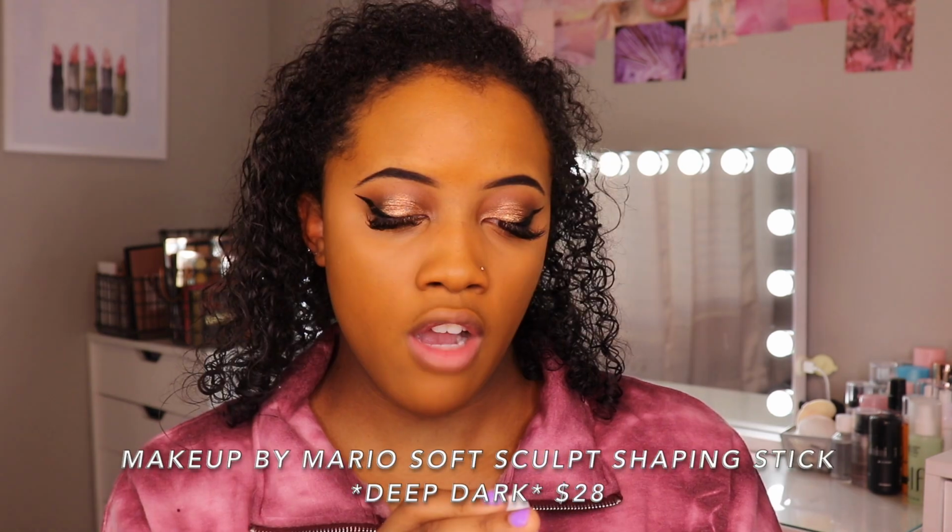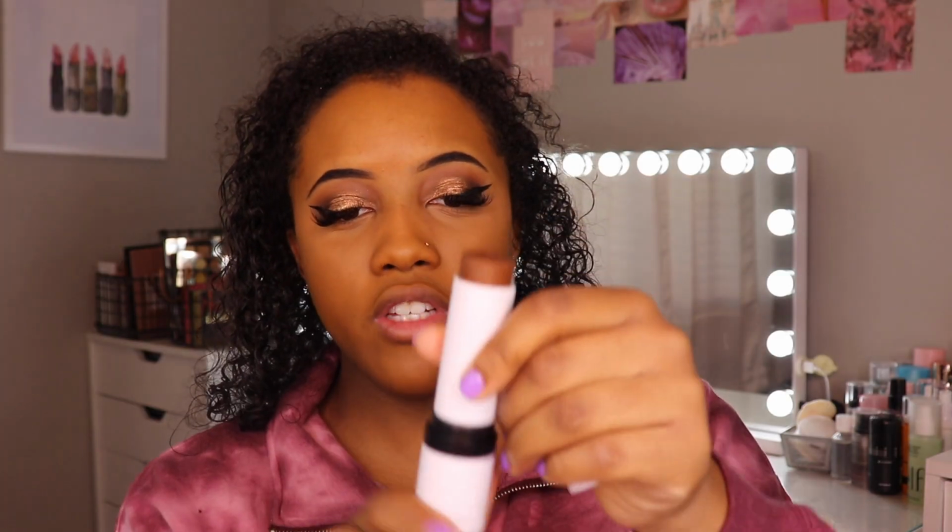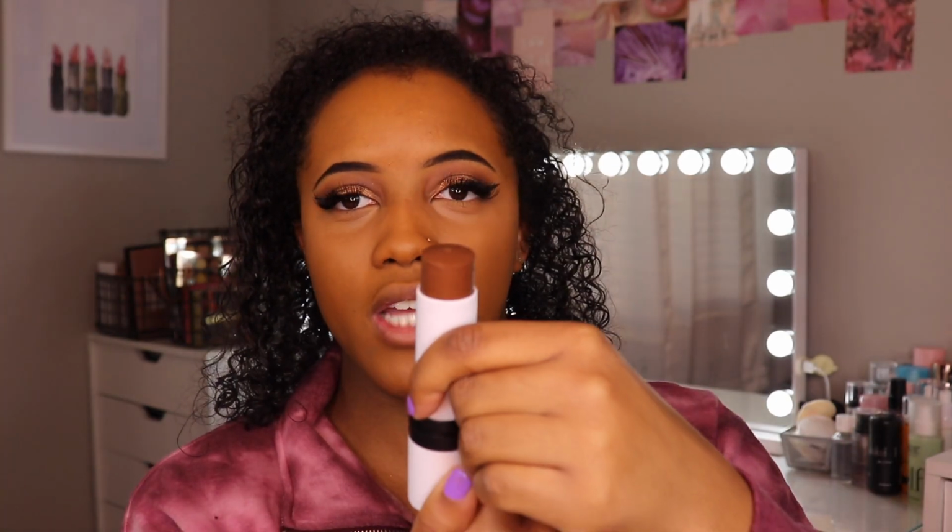Makeup by Mario Soft Sculpt Shaping Stick. I have this in the color Dark Deep. I used his eyeshadow palette in my last full face of first impressions, and I was in love. I am in love. I'm still in love. I can't get over it. This is kind of unique. So you have to kind of push up and twist at the same time.